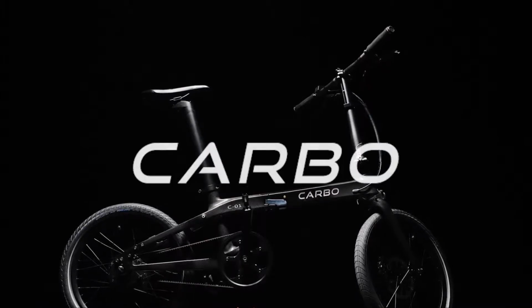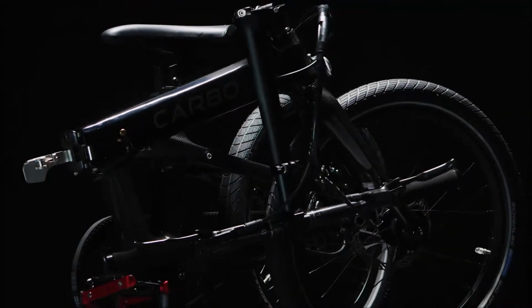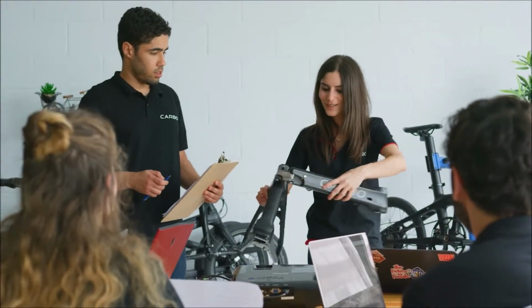This is CARBO. It's light, it's smart, it's carbon, it's compact. It's CARBO. Having been in the e-bike industry for many years, we have tackled most of the problems that users and mechanics have mentioned. E-bikes tend to be bulky, heavy, not to mention the bad weight distribution which compromises your riding experience. And it's also hard to find after-sales service due to complexity of repairs.